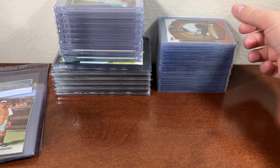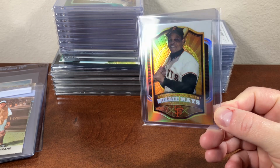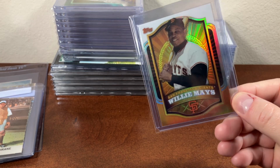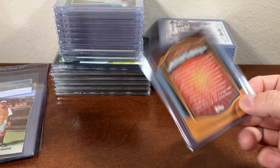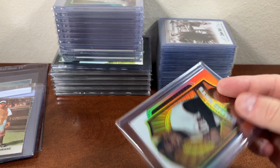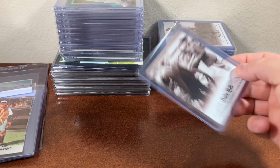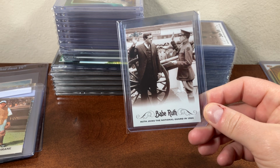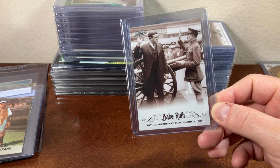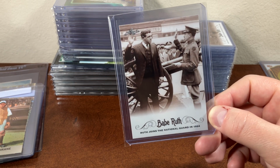All right, so now on to the post-playing days cards. Here's a Willie Mays refractor. This is a Topps, and I don't know the year exactly. 2012. So, pretty cool card. This one I really like. This is a Leaf Babe Ruth card when he joined the Army. So, just a cool image.